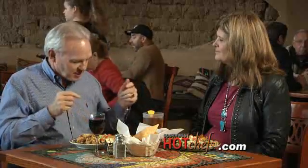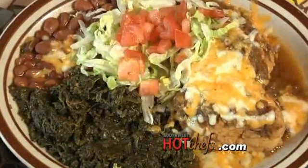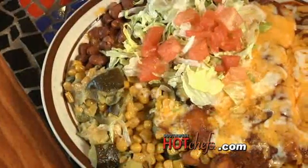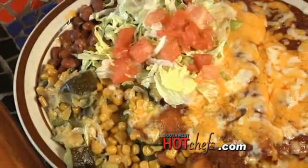So colitas is really a form of spinach, right? It's a spinach with a little bit of chili piquin, red chili piquin, and onion. And the calabacitas is mixed vegetables. Yes, squash with corn and a little bit of green chili, and we steam it that way.